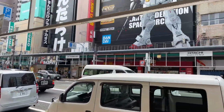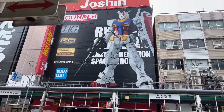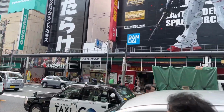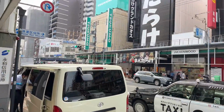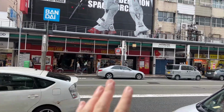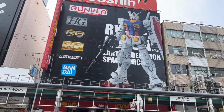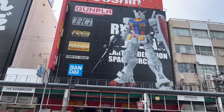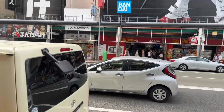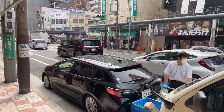Again, we have a giant Gundam shop. I've actually been thinking about it, I need a watch as well as other stuff. So this is Joshin, but this is the kids land. If you go to a Joshin, they usually have a toy section. This is just the toy section from a Joshin, but it has its own building. So lots and lots of Gundams, models, toys, games and stuff. Usually new.